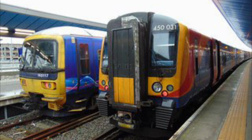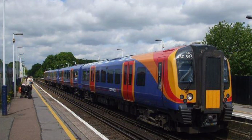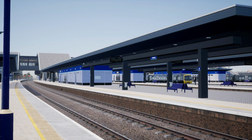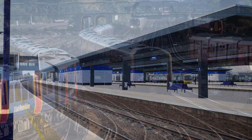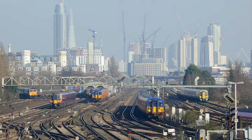Now, in terms of the stations on the route, there are various stations. I'm not going to go through all of them because the video would take far too long, but there are various highlights, such as, of course, Reading, which we already have in Train Sim World, Clapham Junction, the busiest station in the United Kingdom, that will also be in Train Sim World soon, thanks to the Brighton Main Line, and of course London Waterloo.